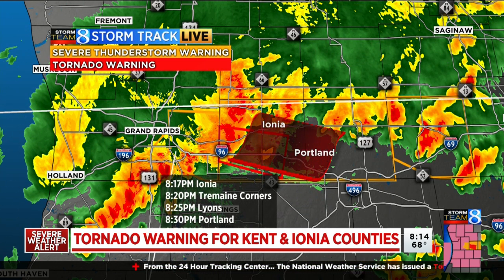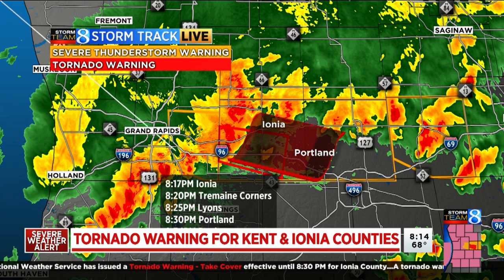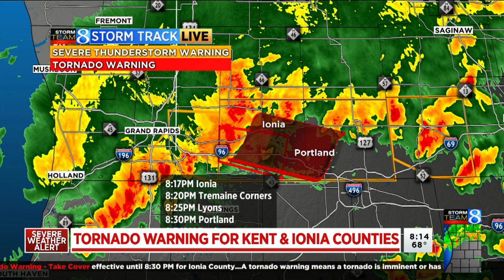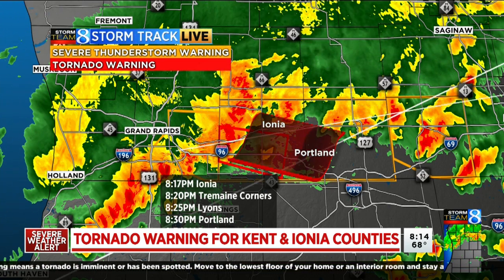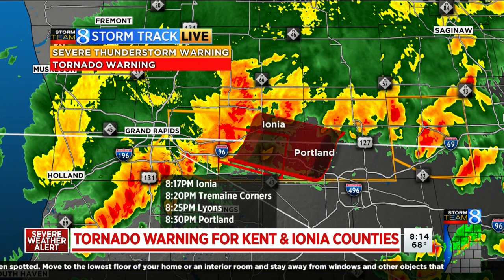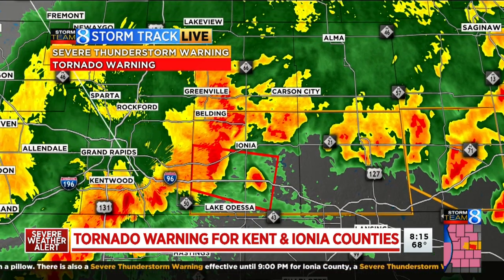Here's a new message coming in right now. This is tracking east-southeast along the boundary. Looks like the Lowell portion is gusting out, with potential for circulation redevelopment between Saranac and Clarksville. The tornado warning for Kent County is over. We have now eliminated the tornado warning for Kent County. It continues for the Ionia County portion of the storm.